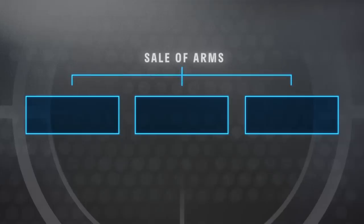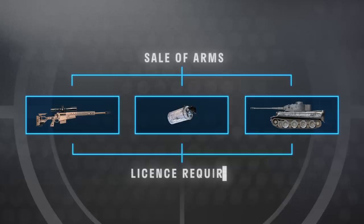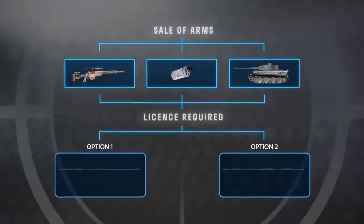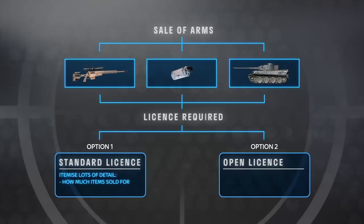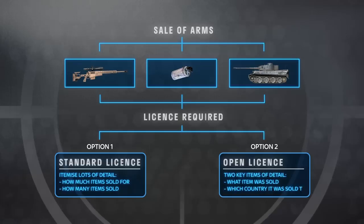To sell things like rifles, tear gas, and tanks, a company needs an export license, a permit, if you like. They broadly fit into two categories, standard and open. Standard licenses contain lots of detail, including how much the items are worth. This can then give a clue as to how many rifles, for example, are being sold. But open licenses tell you much less. Basically, just the type of item and which country it is going to.